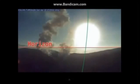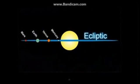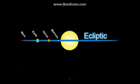In that video, we explain the difference between the horizon as we see it here on Earth, represented by the red line. The green line you see cutting through the center of the Sun is the ecliptic. The ecliptic is the plane of our solar system, and all of the planets orbit the Sun within a few degrees of it. This is important to know when analyzing a newly revealed and disturbing prediction by Nostradamus.